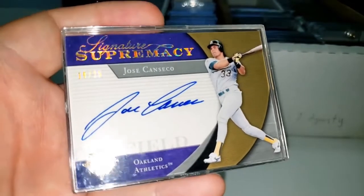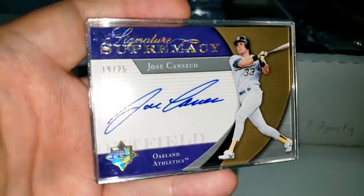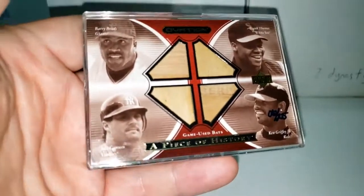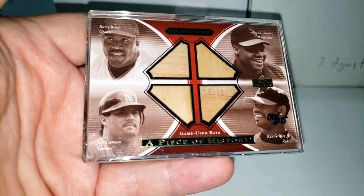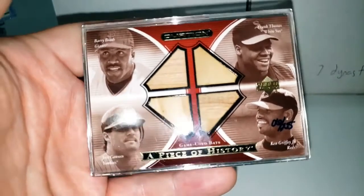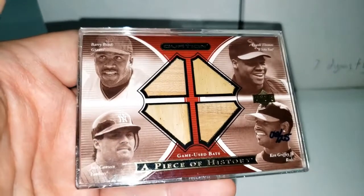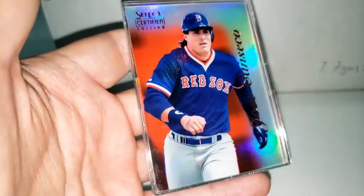Out of 25 from 2005, if I remember correctly, Signature Supremacy from Ultimate. Real nice card. I just had somebody reach out asking if I could sell this to them. A super collector's nightmare. Numbered to 25. You have Jose Canseco, Barry Bonds, Frank Thomas, Ken Griffey Jr. with bat pieces in the middle. And it's over 20 years old at this point. That is just not fair, Upper Deck. How dare you? Shame on you. Great card, though. Super happy to have this.